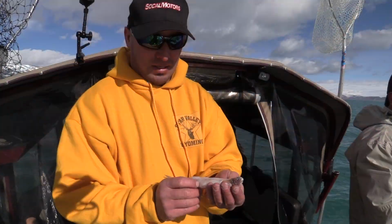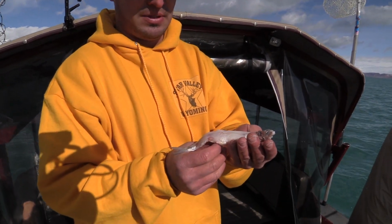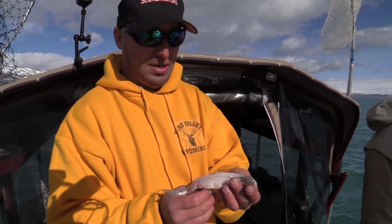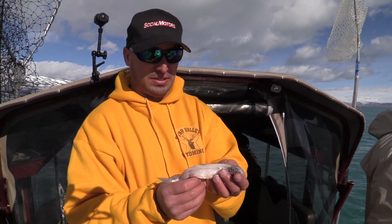Nice. When we got him in the boat, he regurgitated the Cisco. That's what they've been feeding on, tail end of the Cisco run. But that's bait fish. I don't know if you guys want to eat that, but I wouldn't suggest it.